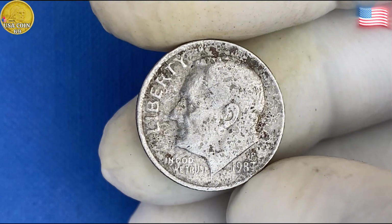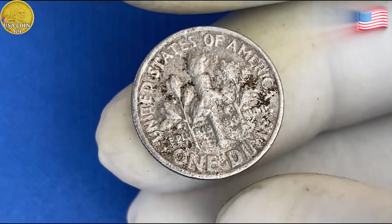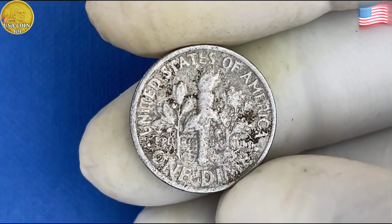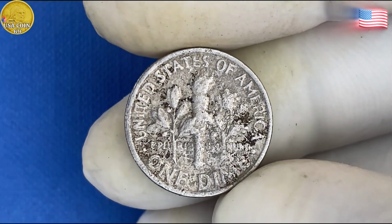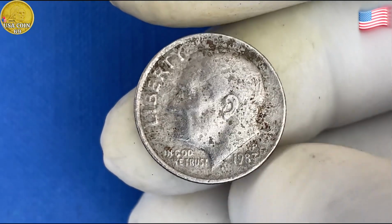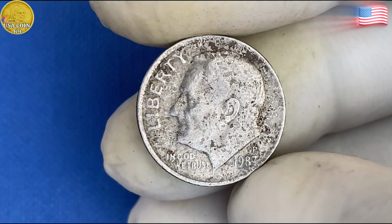As we continue to explore the world of coin collecting, remember that the value of a coin isn't always immediately obvious. It takes a trained eye to spot potential treasures and a bit of luck to stumble upon a gem. So, if you happen to have a 1987 Roosevelt dime lying around, take a closer look at it. You might just have a rare coin on your hands that could be worth far more than you ever imagined.